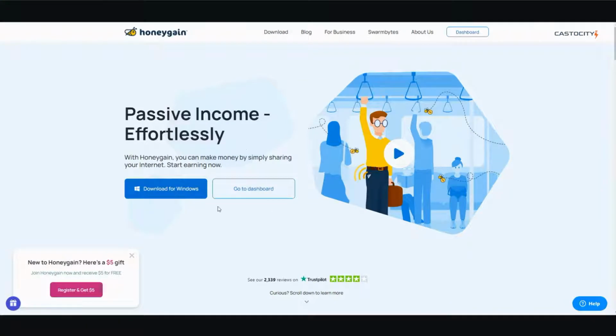Now, the very first way you can make some truly passive income is through an app called HoneyGain. It's an application that you can install on your computer, or an app that you can download on your iOS or Android device. What it does is it basically takes your unused bandwidth. So if it's at home, it's taking your unused Wi-Fi and reselling it. Those 8 or maybe 16 hours that you're sleeping and working and not using your Wi-Fi, it's reselling it so that you can get some income from it.